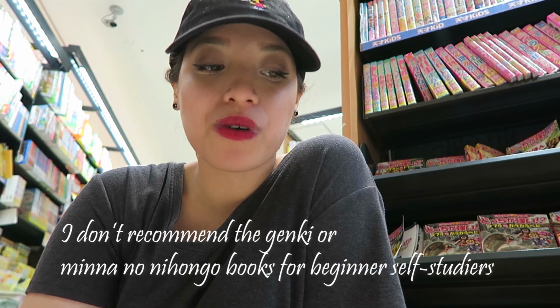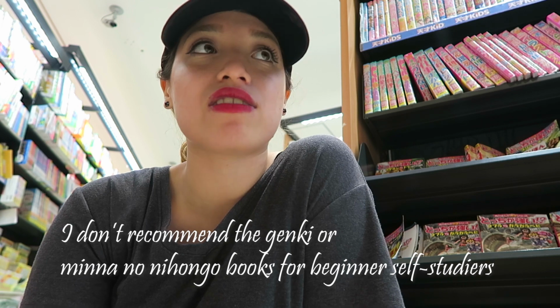And to make it clear, I do not recommend Minna no Nihongo or Genki books for beginners, self-studiers. It's a very good book for people in classes and for those who perhaps want to take Japanese at a very slow pace or need a lot of drawings, I guess. But these books have it kind of written out more clearly, so if you're someone who works in a logical flow or someone who builds on language or wants to build their own vocabulary, then I would listen to the advice in this video.